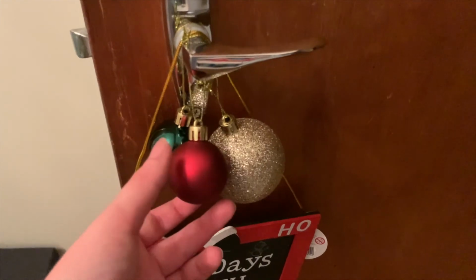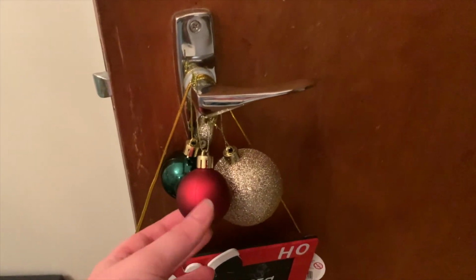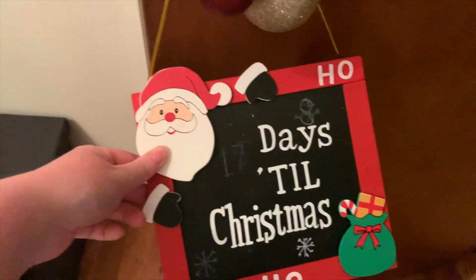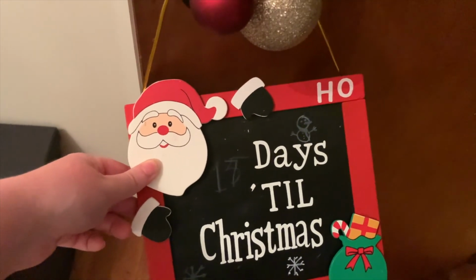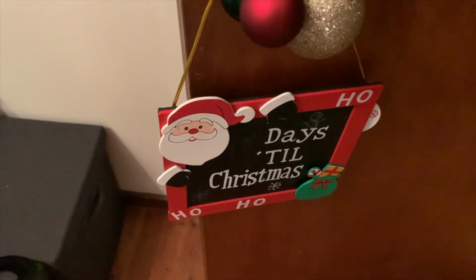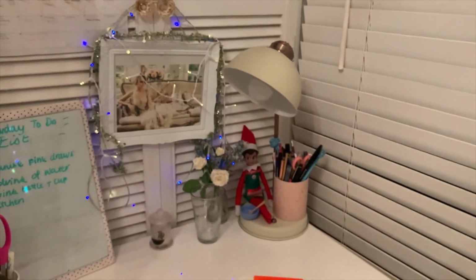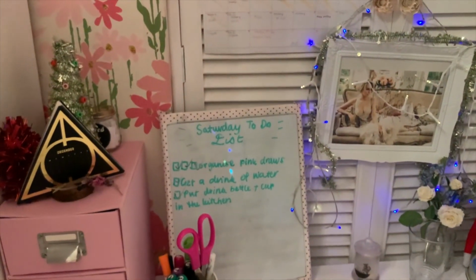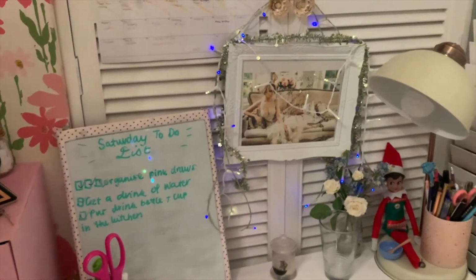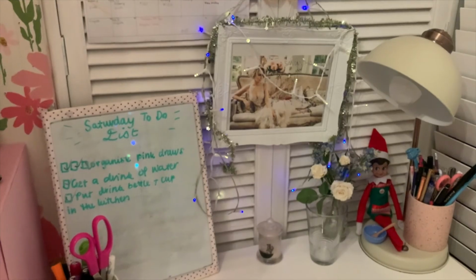And lastly on my door, I just have some leftover baubles. And then this, how many days till Christmas? It's not 15. That's old chalk, so I need to find that. But yeah, that's my Christmas decorations. Very happy I finally decorated for Christmas. It's like, oh, less than a week away, but anyway, better late than never, I guess. So yeah, guys, I'll talk to you tomorrow.